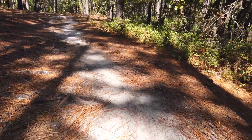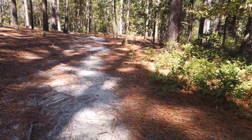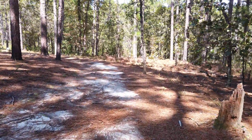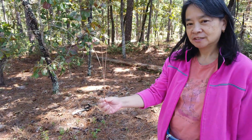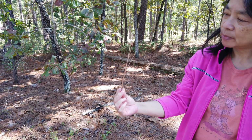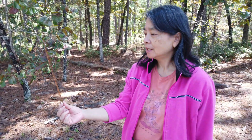This area is called the Sandhills for a reason, because there's lots of sand here. And look at this white sand in this particular area, interspersed with pine needles. This is the pine straw on the floor, and it's a lot longer than the normal pine straw that we see back home. And this one is from the Longleaf Pine. That's why the leaves are long.